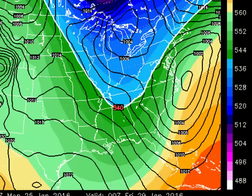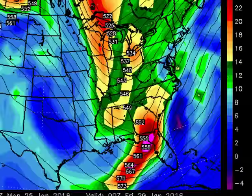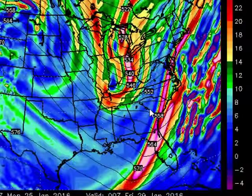And so again, when you get the European and its ensembles in decent agreement, that is almost always a solution that's close enough to reality that you have to buy it. And again, if you just look at the upper levels, throw all the modeling out. This just doesn't look right on the GFS. I think something more along the lines of as that piece of energy dives down in the northern branch, you get some degree of phasing. And so it's something fun to watch. At this point, I'm not thinking it's a huge deal, but it is certainly something to watch.